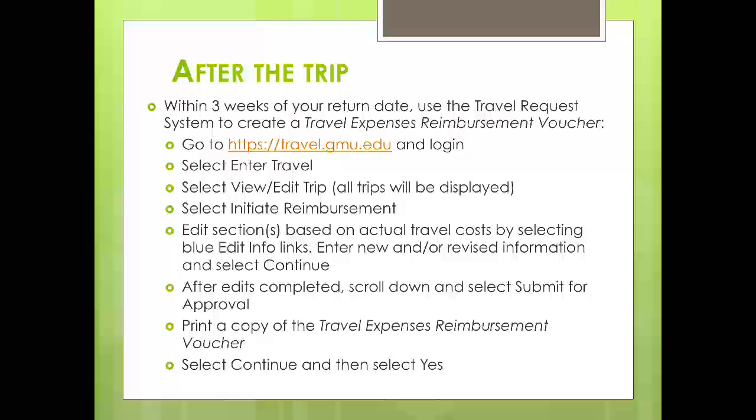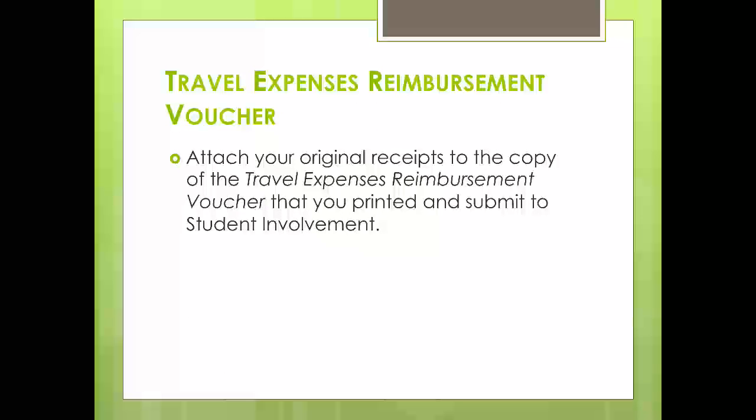Within 3 weeks of your return date, you will need to use the Travel Request system to create a Travel Expenses Reimbursement voucher. To do so, please log in to https://travel.gmu.edu, select Enter Travel, select View, Edit, Trip, select Initiate Reimbursement. To edit this section based on actual travel costs, select the blue Edit Info links. Enter new and/or revised information and select Continue. After your edits are completed, scroll down and select Submit for approval. Print a copy of the Travel Expenses Reimbursement voucher and select Continue and then select Yes.